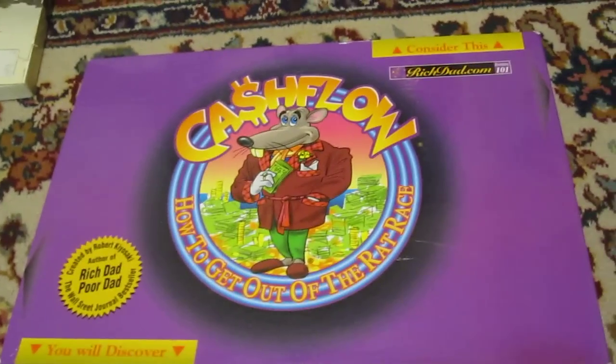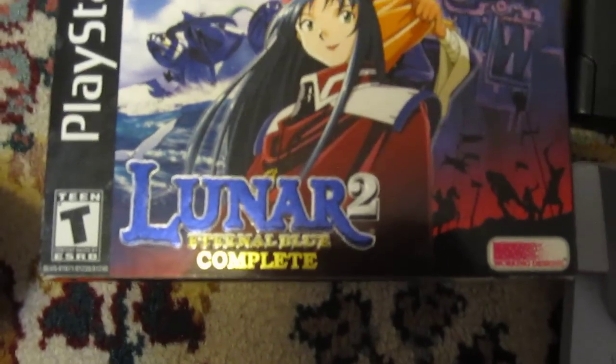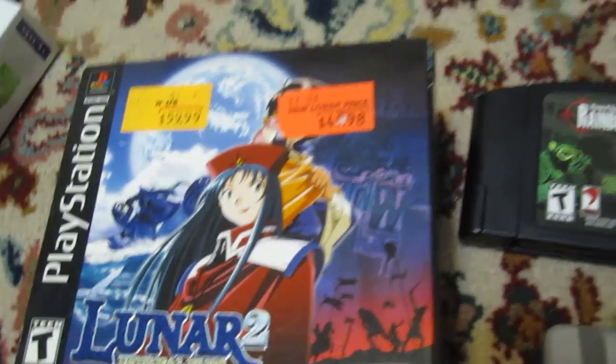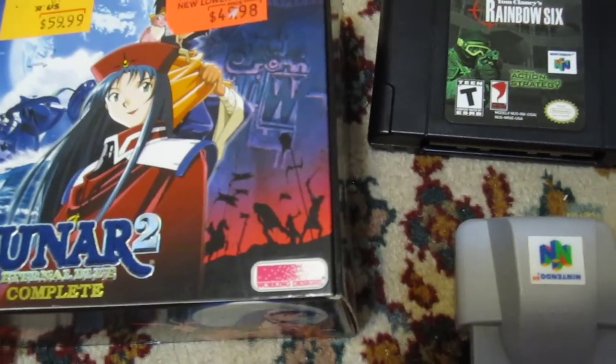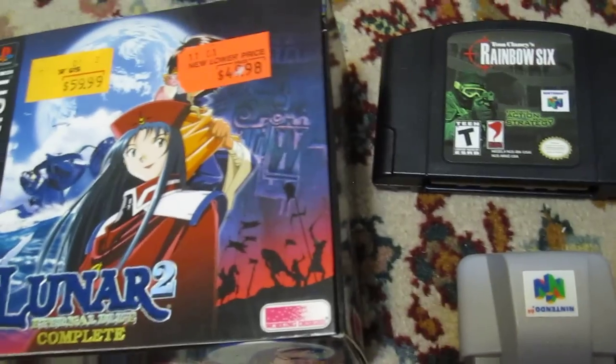And finally, my best purchase, these 3 items: Lunar 2 Eternal Blue Complete, Tom Clancy's Rainbow Six, and a Nintendo Rumble Pack. Now, why did I buy those things? Why did I buy them together? This guy was selling his son's video games. His son gave him strict pricing and said he couldn't deviate. There were a ton of games there. I would have liked to buy all of them, but they were asking ridiculous prices.